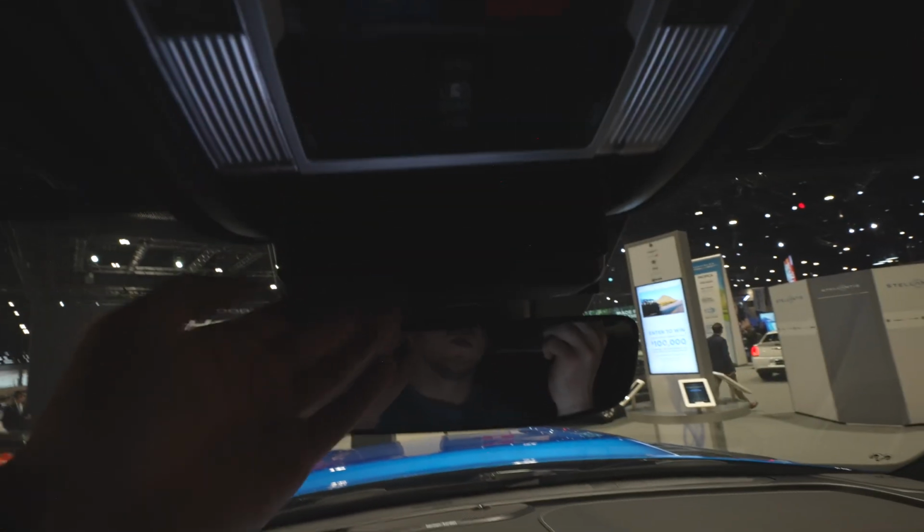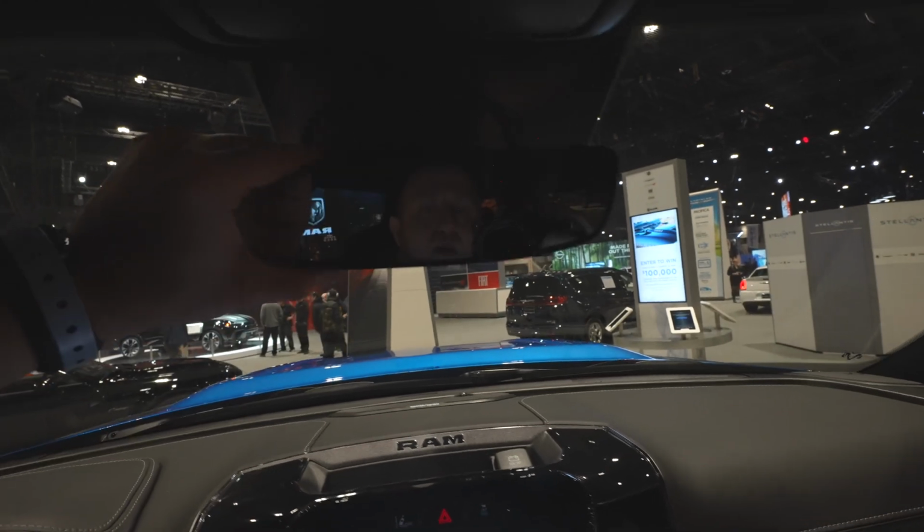All of your master controls for the LED dome map lighting are going to be right here, as well as the button to release the tailgate. And then your SOS assist buttons, and then your power sliding rear window button is going to be up there as well. Glasses storage right here, and then your auto dimming rear view mirror.